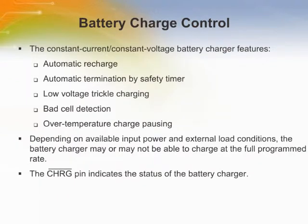When a battery charger cycle begins, the battery charger first determines if the battery is deeply discharged. If the battery voltage is below VTRKL, typically 2.85 volts, an automatic trickle charge feature sets the battery charge current to 10% of the program value. If the low voltage persists for more than half an hour, the battery charger automatically terminates. Once the battery voltage is above 2.85 volts, the charger begins charging in a full power constant current mode.